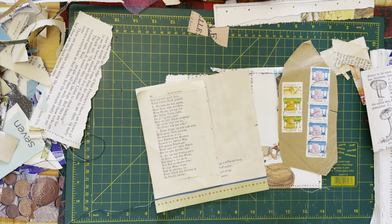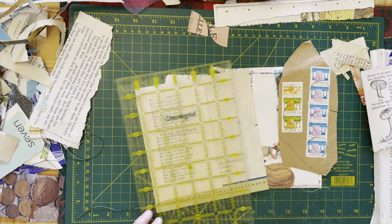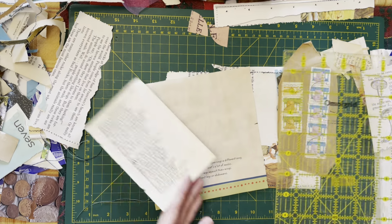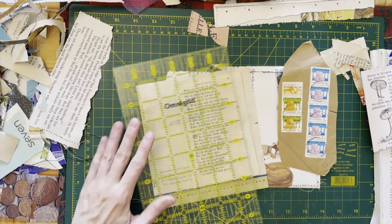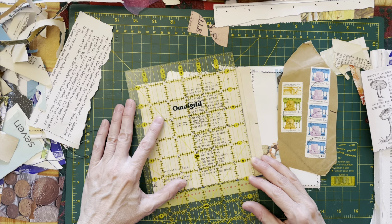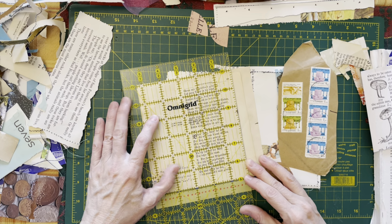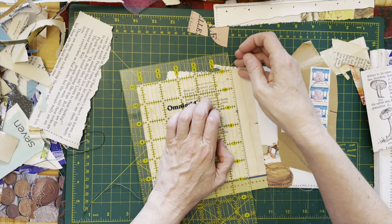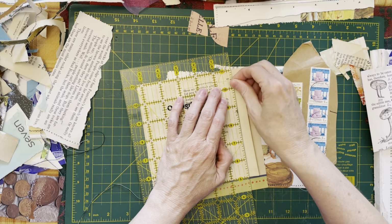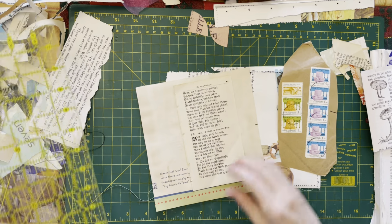So we need to figure out how large these are. How big is this? It's a little over 6. Oh, okay. Ooh, I like that side better because it's got a capital B. No capital letters on that side. So there's 3.5. So what's, that's a half. Do that. There. Okay.